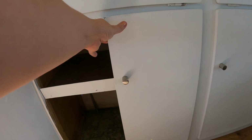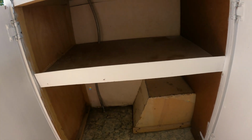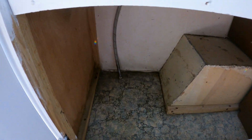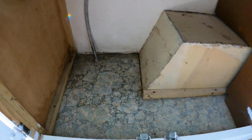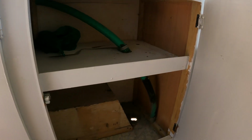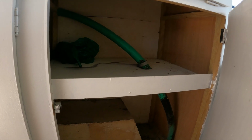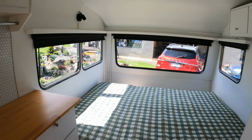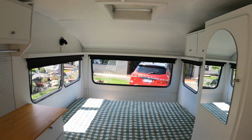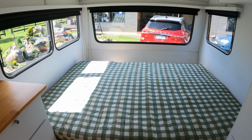In here, we've just got cupboards. There's not really a lot you can do down there. That's obviously the original flooring to this Caravan, and they have just put in the lino here. And then in this drawer here, I will tidy all of these up and make them a bit more user friendly. This end of the Caravan here, there is a double mattress, so this is awesome.